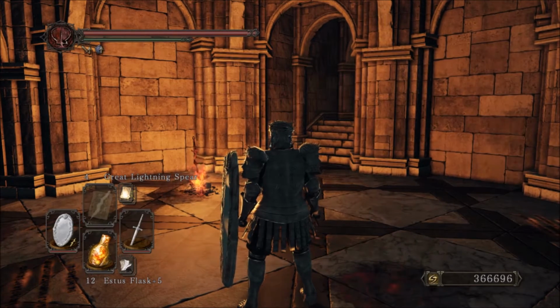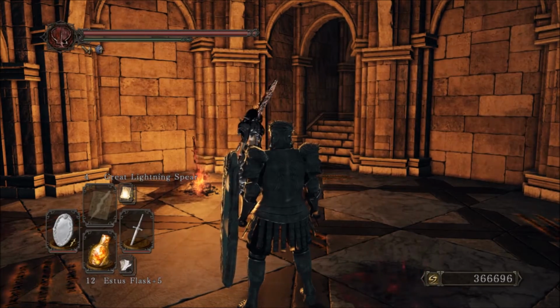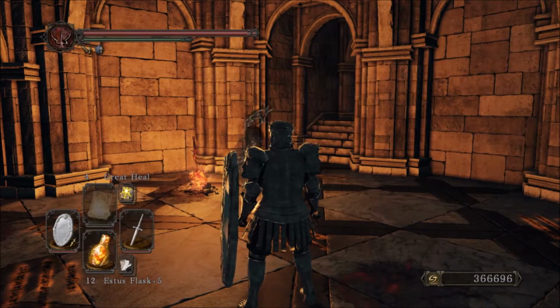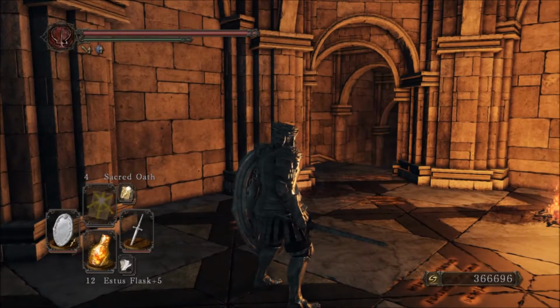I'll also use a Great Lightning Spear if I think they're going to cast a spell or do something that's going to be kind of time consuming out of range. I've caught a few people off guard with that spell in this video and got a few kills with it, so that was nice. One thing to note with this sword, or one of two things.